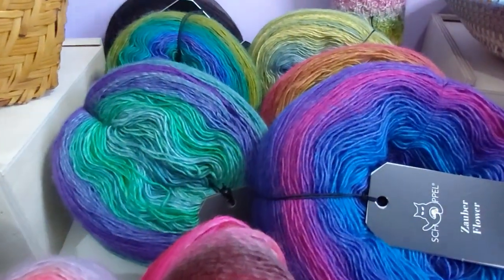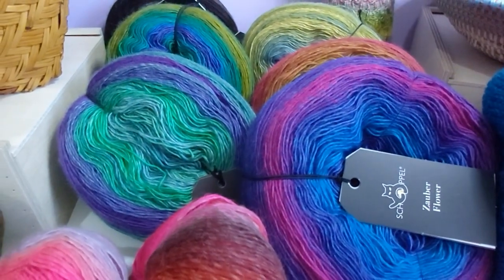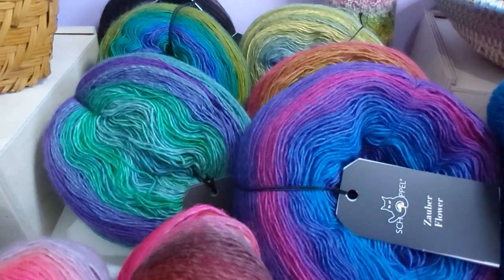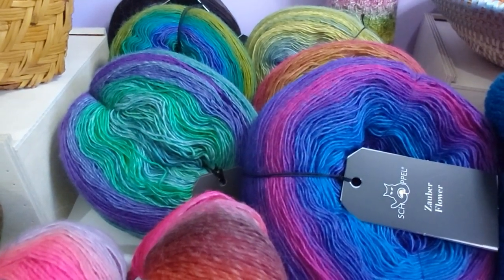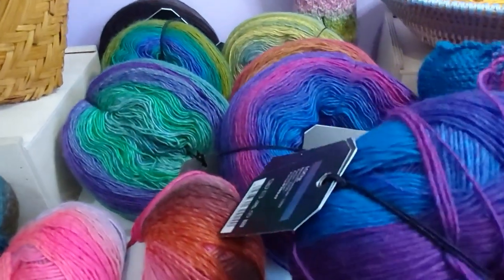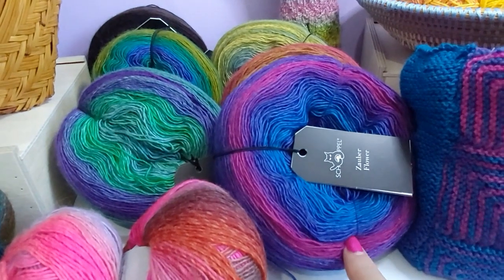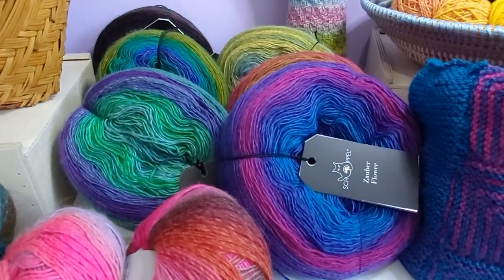And then we have, these are Cyberball's cousin, if you like, the Cyberflower and Lace Flower. They're kind of cousins of the Cyberball and Lace Ball yarns. So the Cyberflower is 150 grams and 600 meters. It's the same thickness as the Cyberball 100. So that is the Cyberball 100. That is the Cyberflower in the same colorway. And one of those Cyberflower will knit up a fairly decent sized shawl.